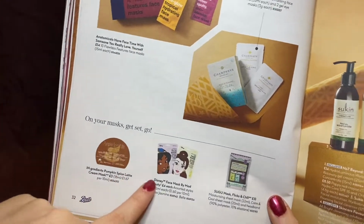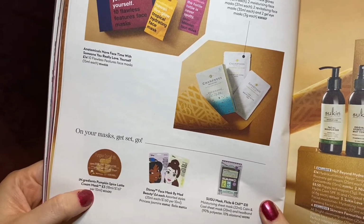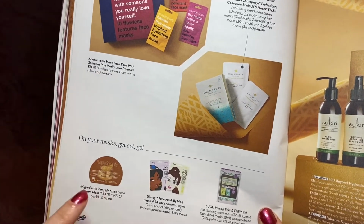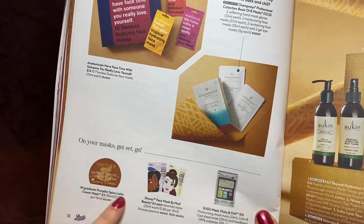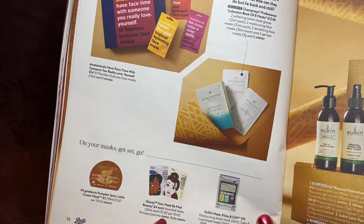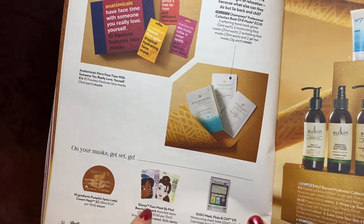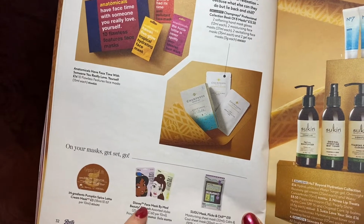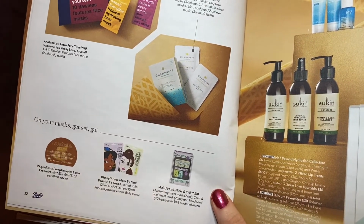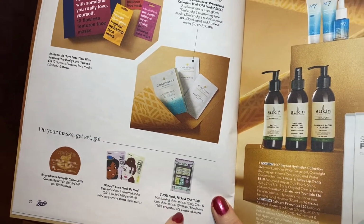Then it looks like we have a couple more stocking fillers here. This is the Ingredients Pumpkin Spice Latte Cream Mask. If someone's a huge fan of pumpkin spice lattes, that would be ideal to throw in their stocking. Again, if someone's a Disney fan, this is Disney Face Masks by Mad Beauty, £4 each. I think they're the ones that look slightly creepy when you wear them, but if someone's a fan, it's a nice little stocking filler. And then this is the Sugu Mask Flicks and Chill Moisturising Sheet Mask, Calm and Cool Sheet Mask and a headband, and that one's £10.